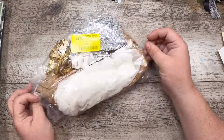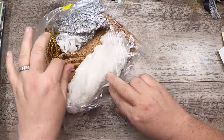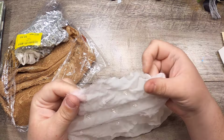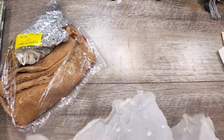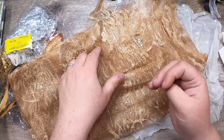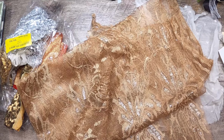Then this was a 50-cent bag of just randomness, and I thought it looks pretty enough to get, so let's do that. So it has this beautiful little gauzy scarf with little sequined floral bits on it. Just a scrap of fabric, but it's probably from a scarf or something. Then this is just some amazing gold lace, with gold lame and nice floral, interesting.